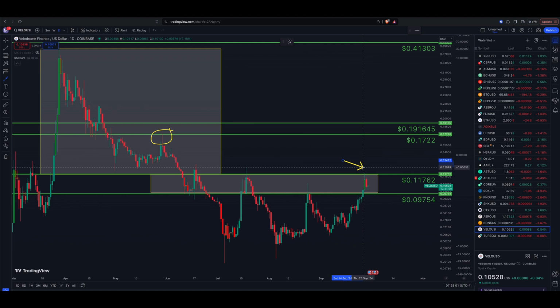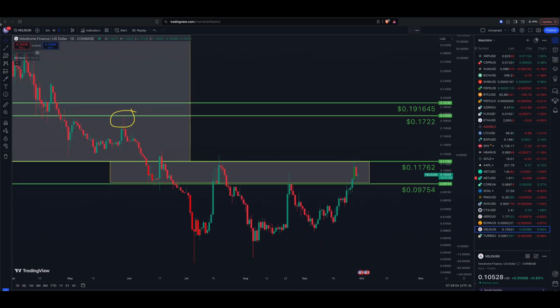I bring this up because if and when price, of course we could pull back to the 0.09754, assuming we stay within this range and don't just break down back into where we were trading. If that takes place, that's fine. It just means that what we're going to talk about is not going to happen right now. It will be kicked down the road for a bit. Basically, if price really starts to ramp up and get back above 0.11762, we could see a massive breakout past this area.